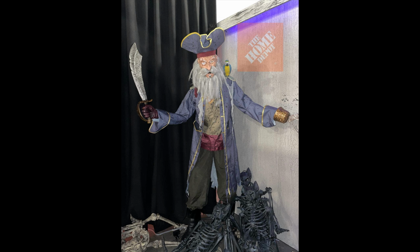The beard looks great. It's a real proper sort of scoundrel looking pirate. He's got a hook for a hand. He's holding a sword in the other hand. Everything about it looks really well detailed and really well put together. So yes, love this. Wish it was available maybe a couple of years ago.